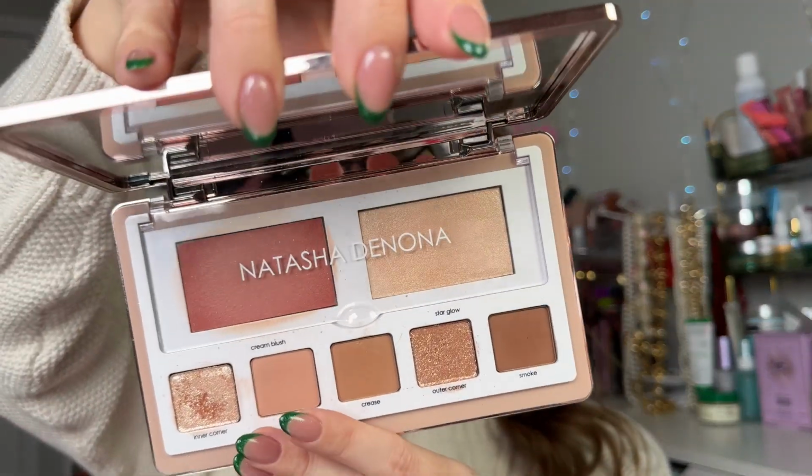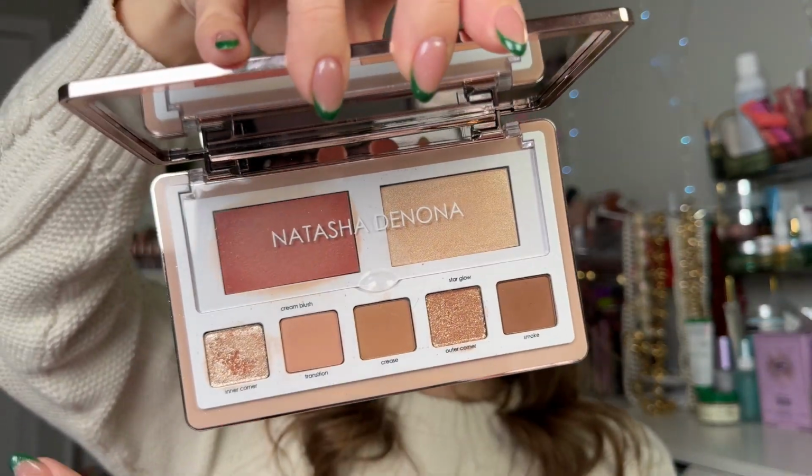So this also comes with a cream blush and a highlight and then 5 shadows. This is a neutral eyeshadow palette, so it creates a really beautiful brown look with these like nice oiled eyeshadows. I adore the formula of shimmers in these face palettes. Really gorgeous.